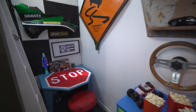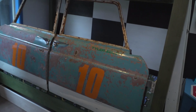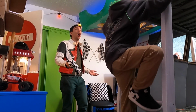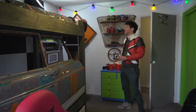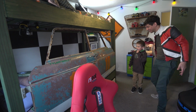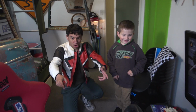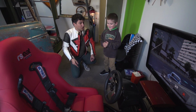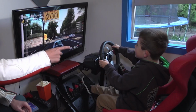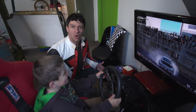Whoa. It's awesome, isn't it? Going right to the top of the bunk beds. I love it. Whoa! Tyler, have a wee look at this. Oh, check this out. Tyler's coming down the inside stretch. He's zooming down. He's just like a pro. He's going so fast into that wall.